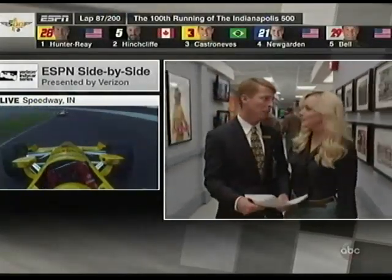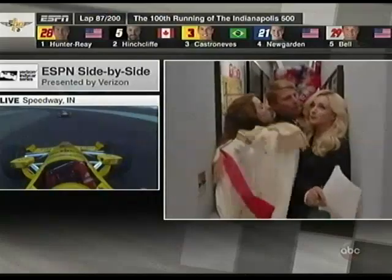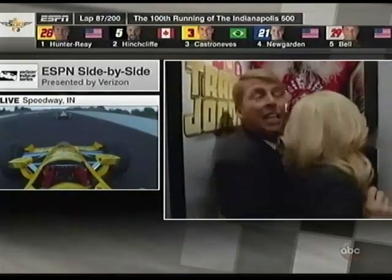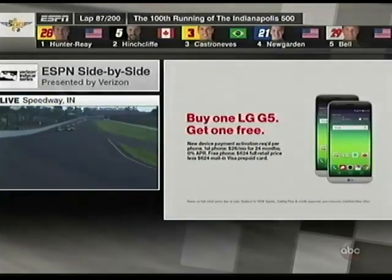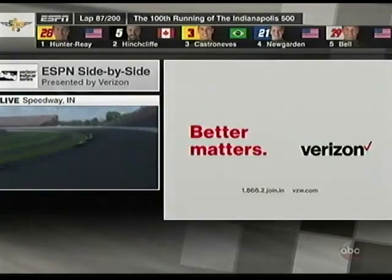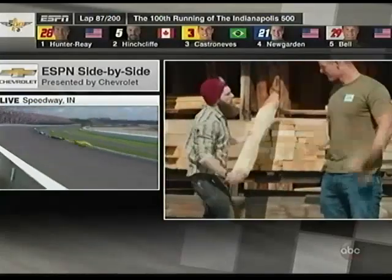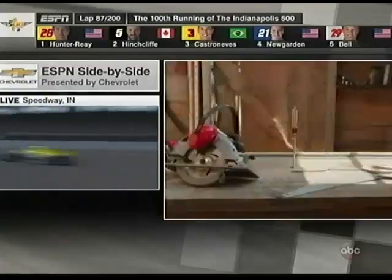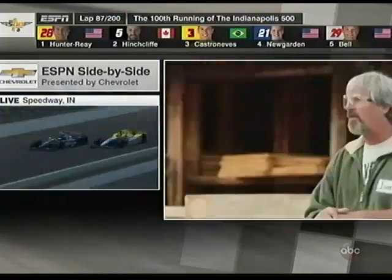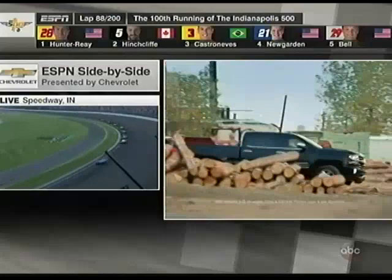Certainly, Paul Page. Ryan Hunter-Reay, Hinchcliffe, Castroneves, Newgarden, and Bell, your top 5. Munoz, Karam, Kanaan, Power is 9th, and Andretti is 10th. Then Mike Conway, Graham Rahal, Alexander Rossi is 13th, 14th Dixon, 15th Hildebrand, 16th Servia, 17th Daly, 18th Pagenaud, 19th Bourdais, 20th Kimball, 21st Chaves, 22nd Tagliani, 23rd is Sato, 24th is Pigot, Brabham is 25th, Hawksworth 26th, Chilton 27th, Wilson 28th, Pippa Mann 29th, Clauson is 30th, and Carpenter 31st. Juan Montoya out of the race 32nd. Buddy Lazier is 33rd. 7 leaders, 28 lead changes, 2 cautions for 18 laps.